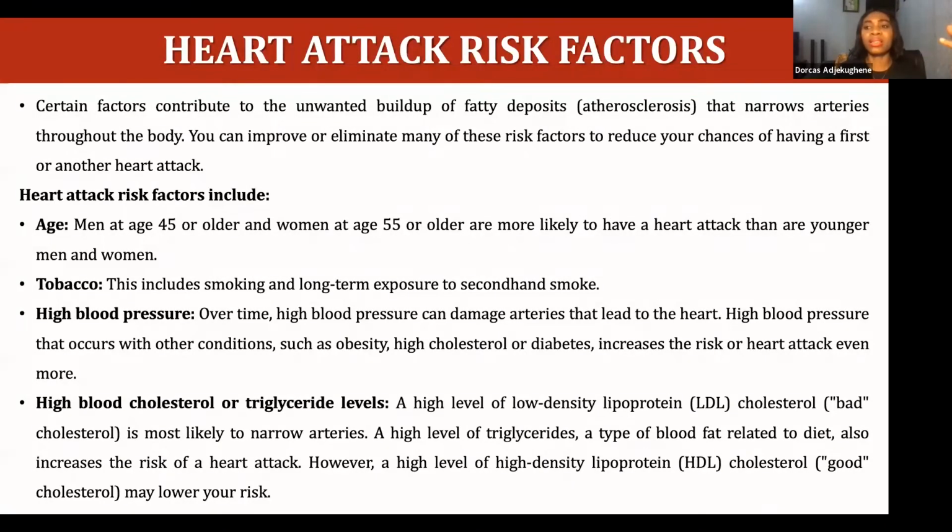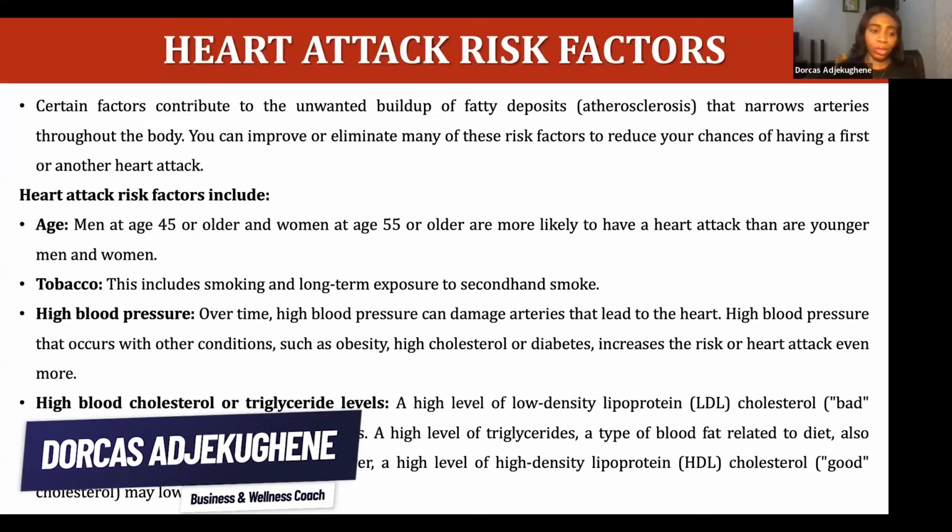Okay. So what are the things that expose us to this particular condition? What are the risk factors that we should take note of and ensure that we prevent so that we don't fall into trouble, right? Now, certain factors contribute to the unwanted buildup. Now, fatty deposits, okay, they narrow the arteries. I said that earlier on. So they are major indicators that you need to look out for. When your fatty buildup is getting high, you need to take caution. Now, we have other risk factors such as age.